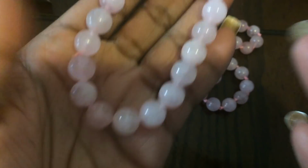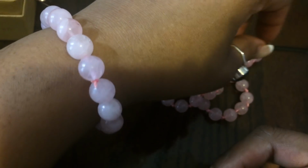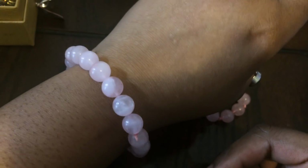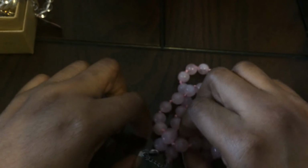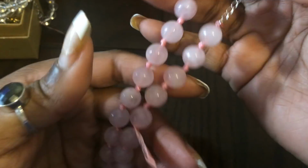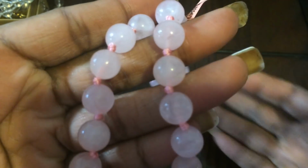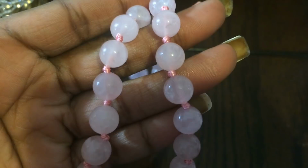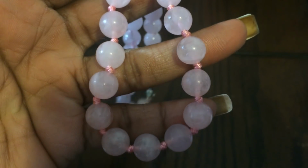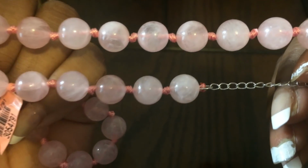So here you have the stretch bracelet. Pretty stretch bracelet. And here is the necklace with the sterling silver extendable clasp. Beautiful rose quartz necklace, and I like the pink beading in between. So there, just make sure the camera's focused. Very lovely. Again, rose quartz. Can't go wrong with that.